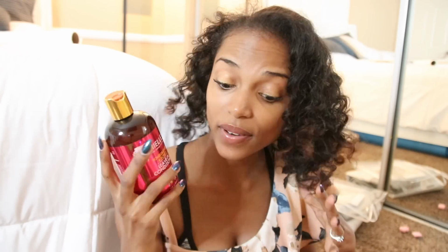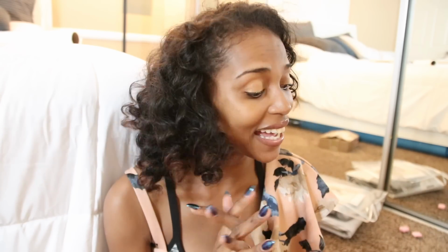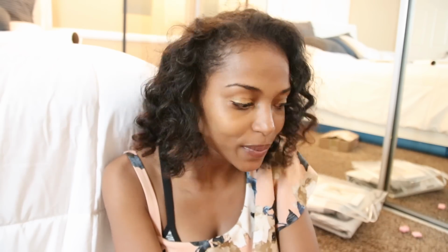These products right here, this pomegranate and honey collection, I'm so not disappointed. So, Mielle Organics, that was nice. Pretty much it was under $100 because one set was $32, the other was $40, and it was free shipping. I got a free comb. I got 4, 5, 6, 7, 8, 9, 10 products for under $80 from Mielle Organics.